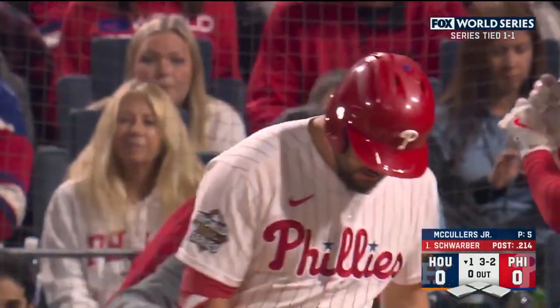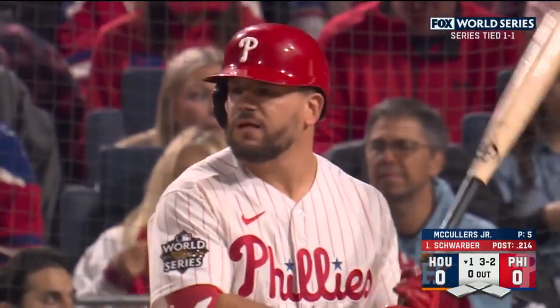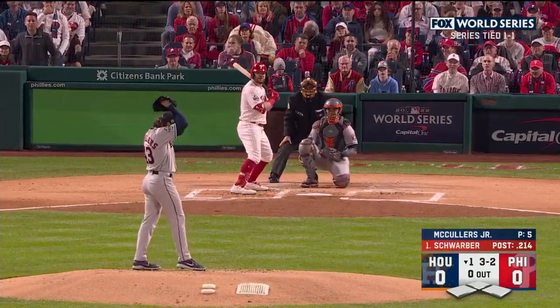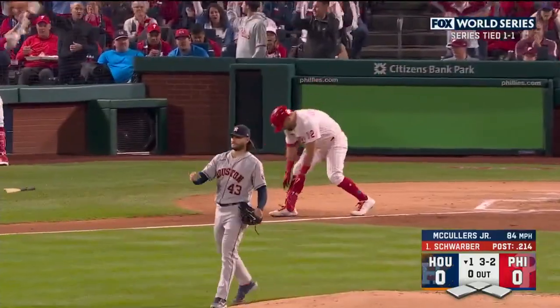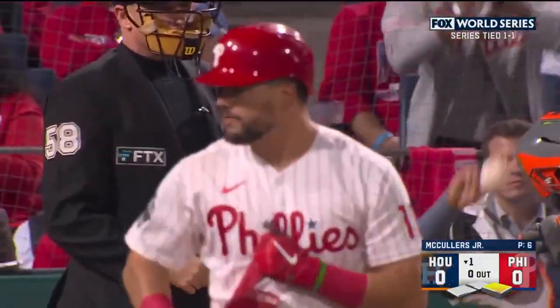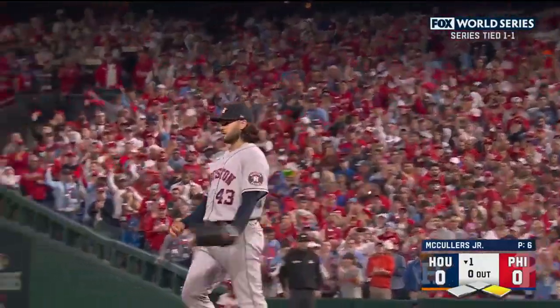Kyle Schwarber started this postseason 0 for 16, is hitting .346 over a 9-game on-base streak since. He leads off Game 3 with a walk. And extends the on-base streak to 10 games very promptly.